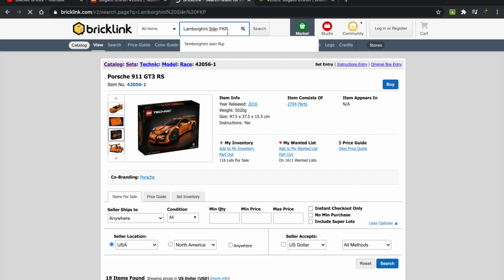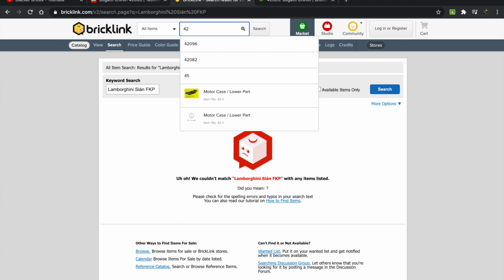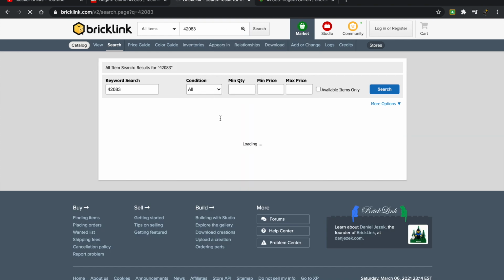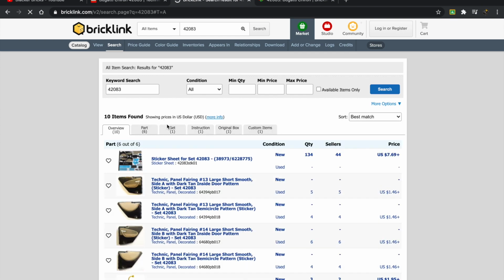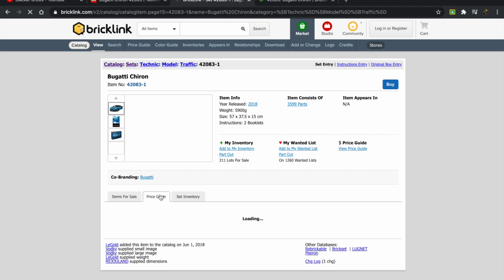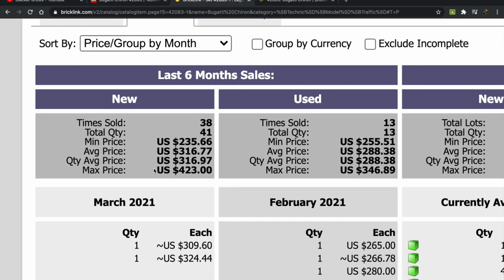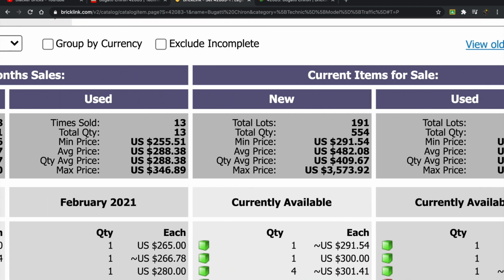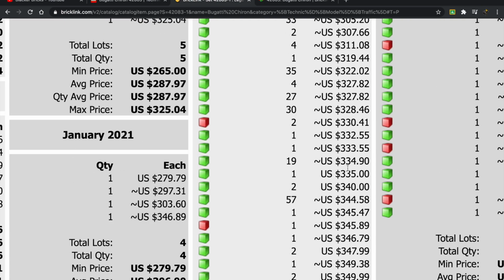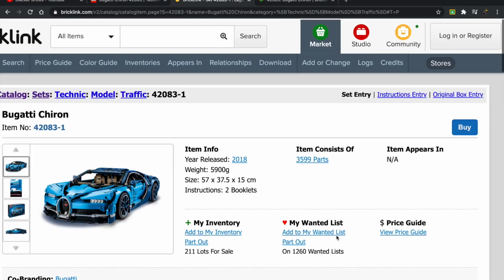Let's take a look at 42083. How much is that coming out to be? Okay, so keep in mind that the set is still available for retail. And let's take a look at the price guide. So average is $316. So interestingly enough, it is below US retail at least. Current items for sale is really high. And I definitely don't think that's reliable because look at that ridiculous price. That's definitely skewing it a lot. Oh, wow. I don't believe it when people say they have 57 of those. That's ridiculous. Okay. So it looks like these are high value items.